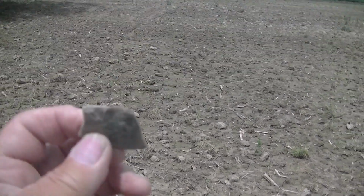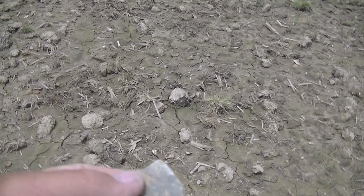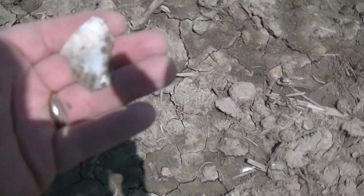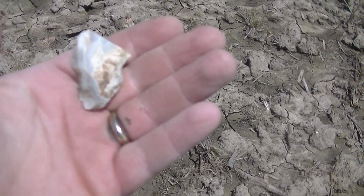Gorgeous. I know y'all can't see that good enough. Oh my gosh, I'd like to find some more pieces of that. You never will. Broken Adena or something like it.